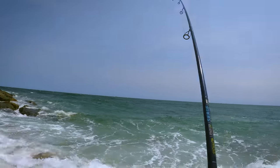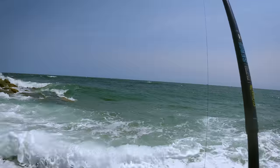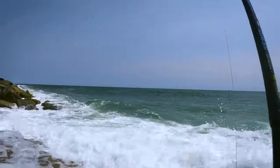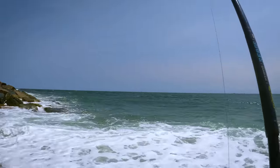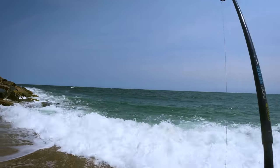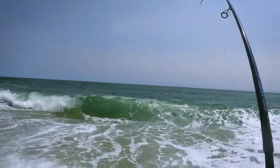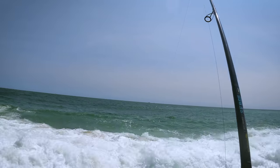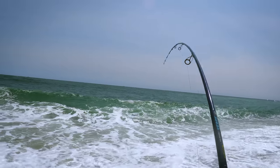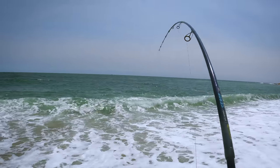First fish, baby. Yeah, down on the south side, immediately got onto some blues. Yeah, baby. Montauk bluefish right in the surf. Surf is nice and green. Nice. All right, ride the wave, buddy. Ride the wave.